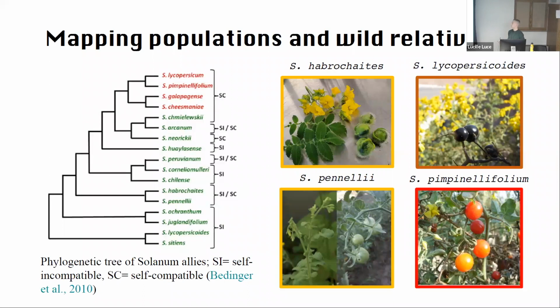So here we have Solanum pimpinellifolium, which is the red-fruited direct progenitor of cultivated tomato. It's a fun plant. I'm not going to be looking at it. The IL populations I'm looking at are derived from crosses with the relatives Solanum habrochaites, Solanum lycopersicoides, and Solanum pennellii. These are really wonderful, very, very hardy plants. They are well suited to growing in incredibly dry desert conditions with high UV indices. So they're incredibly interesting to study. And as you can see from the phylogenetic tree to the left here, lycopersicoides, which is right down here, out of the three ancestors, is the most genetically distant from cultivated tomato. Pennellii and habrochaites being about genetically equidistant from tomato.